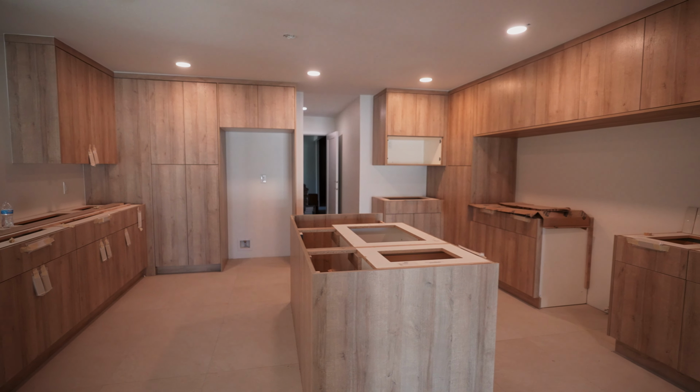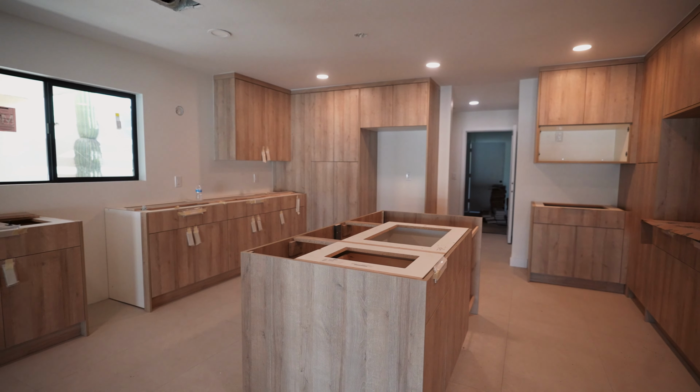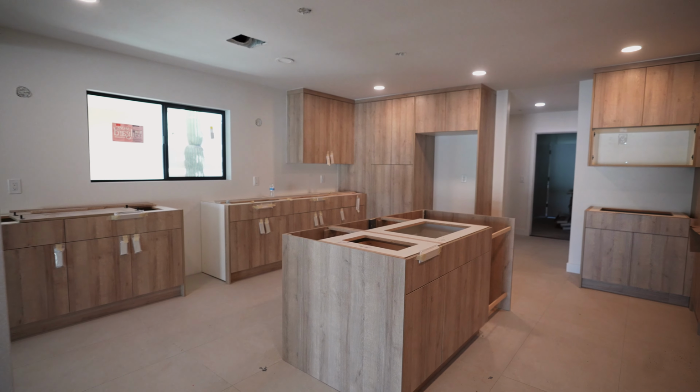Should we go in the kitchen? Please. Oh, man. This was a major reconfiguration. I have to show you the befores.